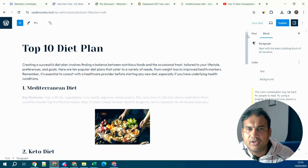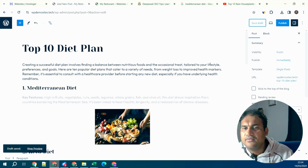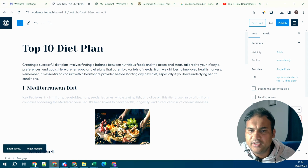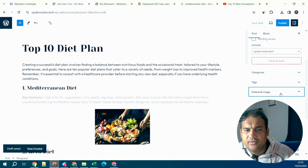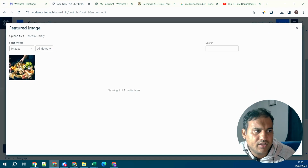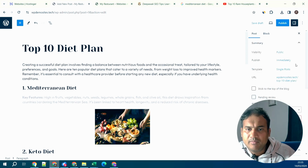and publish it. Before publishing, in the top you will see save draft. So it is saved as a draft. If you want to get it reviewed, you can get it reviewed by someone, and then you can get it published. You can put a featured image. So select a featured image and then set it as the featured image. It will be published immediately.